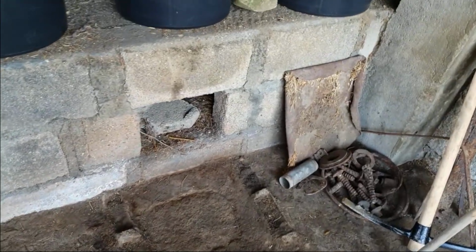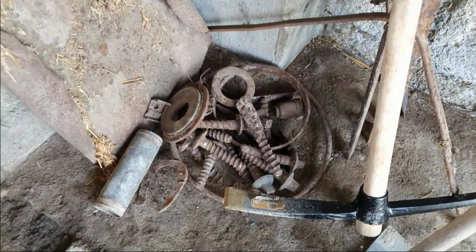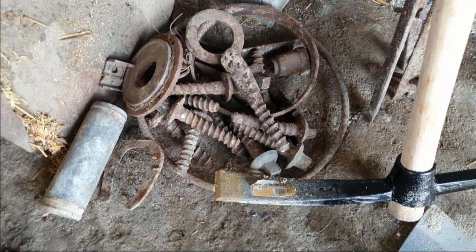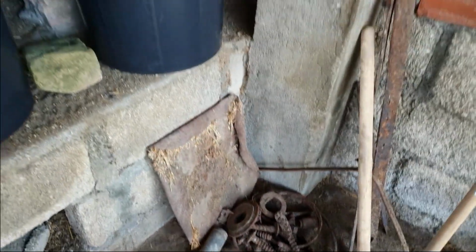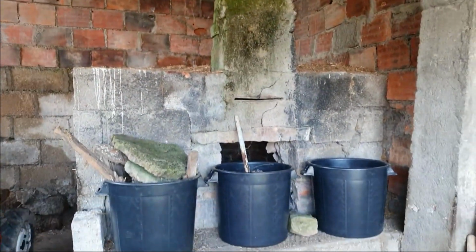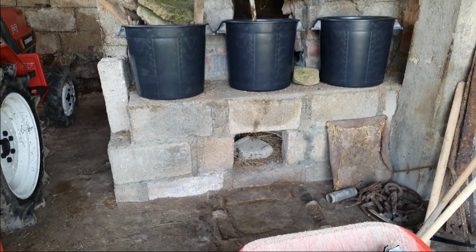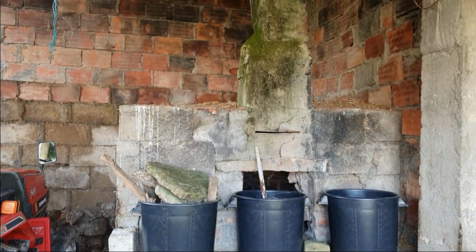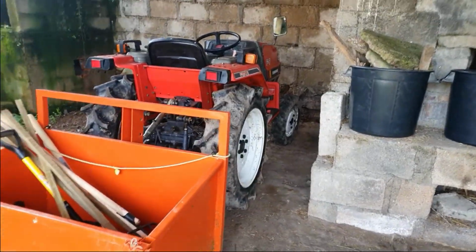While we were taking the straw off the top of the bread oven, again, numerous pieces of metal. There's all sorts there. Not sure what we're going to do with the bread oven at the moment. It's not in great condition, but we'll be looking at that again at a later date. This was all about just clearing the area just to get the tractor under cover.